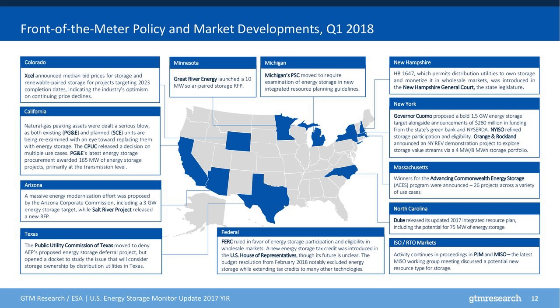This is focusing specifically on events in late Q4 and then into Q1 2018. And it's not really just the usual suspects, California, New York, Massachusetts, where we've seen a lot of energy storage activity ongoing in the past. There are markets such as Minnesota, Michigan, North Carolina, where we're seeing energy storage really get on the radar in a pretty big way. So this is a really exciting development from my end, seeing the way that we're getting a more diverse geographic footprint for the front-of-the-meter energy storage space and energy storage in general.